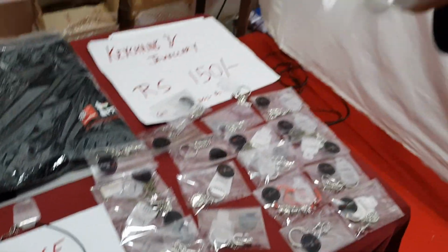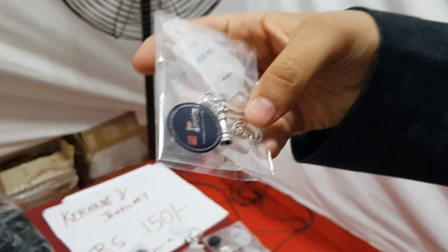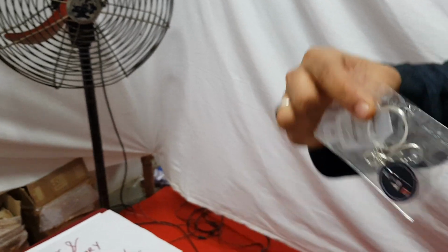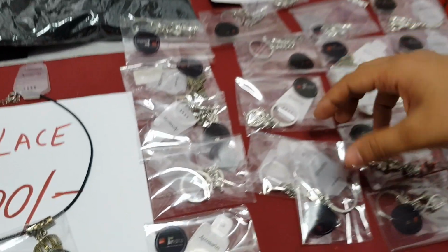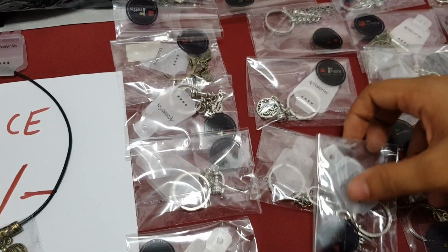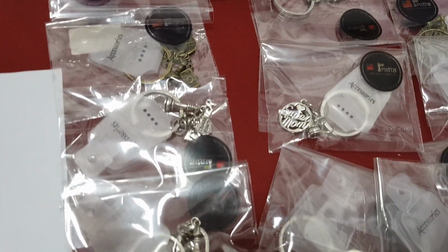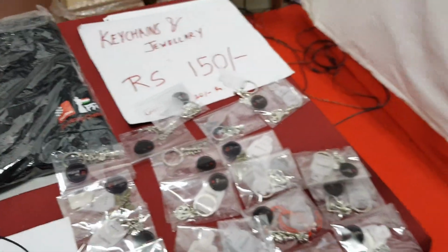So this is a keychain, nicely made keychain with a queen and love written here, and this is 150. So if you have bought a book, you can pay 50 rupees and buy this. Or let's say if you buy 2 books, then you can already get this for free, or if you bought 3 books, you can take 2 for free. So there are different designs, perhaps Amruta can explain them better here.